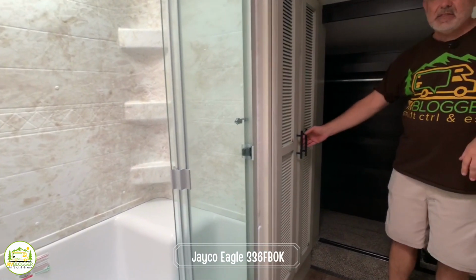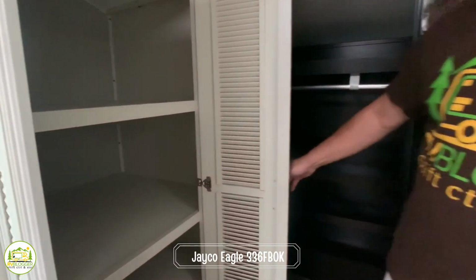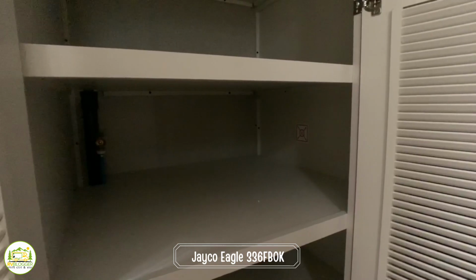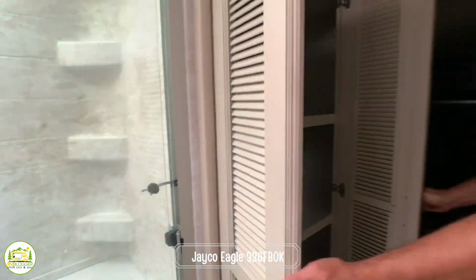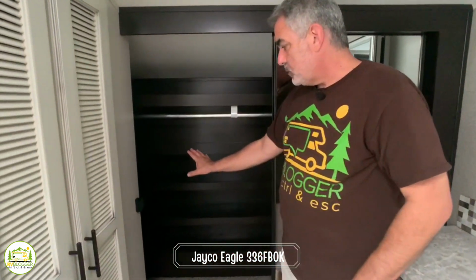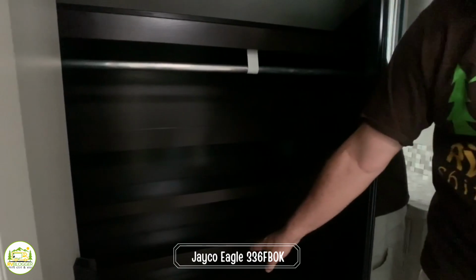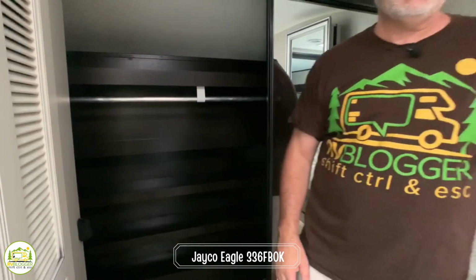Very nice. Then there's a huge closet here, which can be used as a giant linen closet, or this could also be where you put your washer and dryer, because the washer and dryer hookups are already included and located in this closet. Now behind me here, the very front of the fifth wheel, is where you have a large wardrobe closet. They have a shoe rack built into the very front as well, but it's just very wide and spacious. It's the whole width of the fifth wheel.